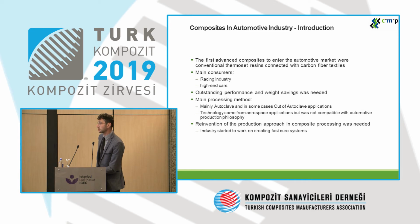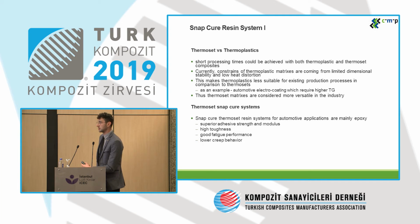the first advanced composites to enter the automotive market were conventional thermoset resins combined with carbon fiber textiles, and that was basically taken from the aerospace industry and implemented in automotive. As I mentioned, this ended up in high-end, price-driven products which were not really scalable. This is the reason it was used for high-end cars and the racing industry. It gave, of course, outstanding performance and weight saving when it was needed, but it was really slow, because mainly autoclave and in some cases out-of-autoclave applications were used, and that was really, really slow. This approach had to be reinvented roughly 10-15 years ago.